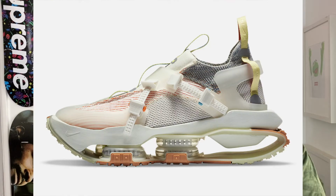This one I'm just gonna mention because it's just wild. Also dropping on July 17th, we have a Nike ISPA Road Warrior. This one has a retail price of $500. So that's more than the Adapt BB self-lacing shoes. I think those retailed for $350, or maybe $400. But even that was way too high of a retail price for me.